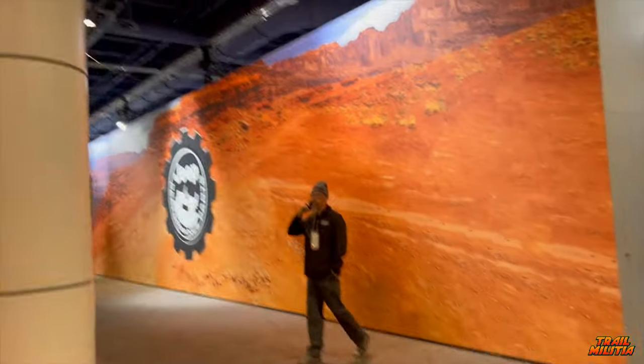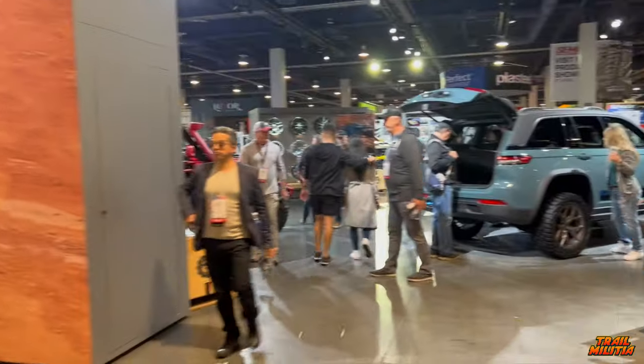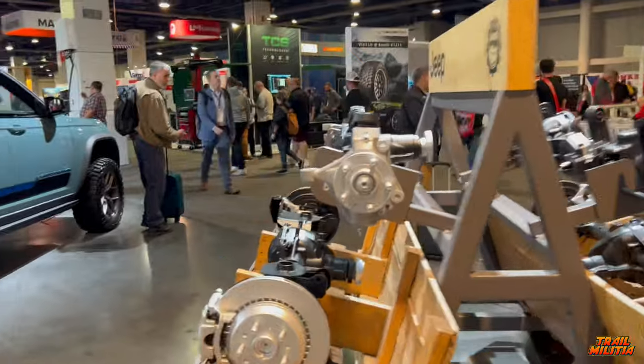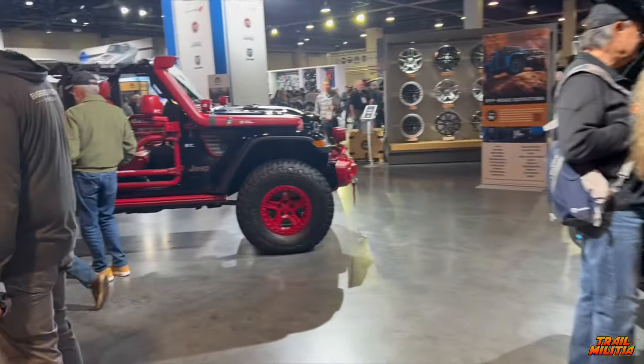South Hall. Thing about the South Hall is they do have Jeep here. So Jeep brings out all their goodies. They show you all the axles. They have them all on crates. And then they show you some of their wild builds.